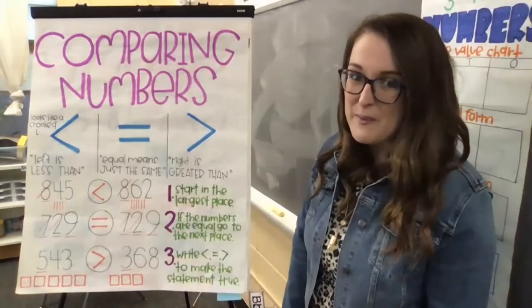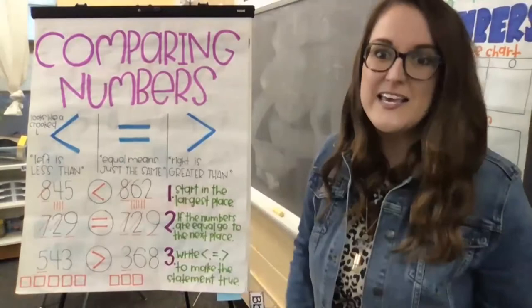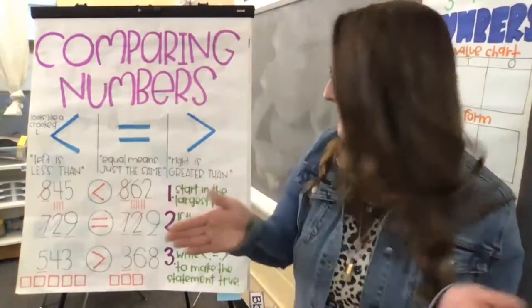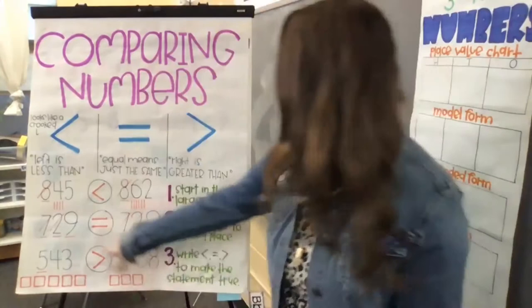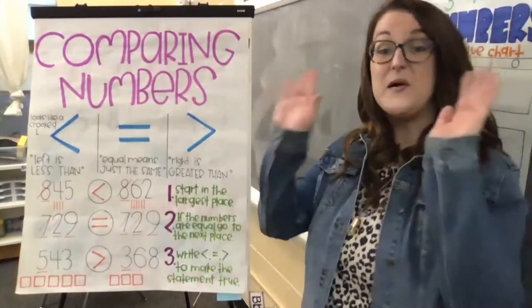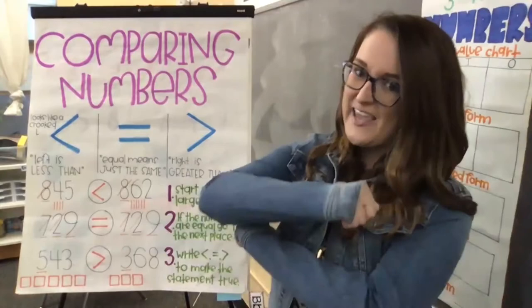All right, then we look at this number here, which some of you maybe right off the bat are looking at and say, I can tell those numbers are equal. And equal means just the same. But if you want to go through that same process, it works for this here as well. First things first, start in the largest place. So we look and we see in the hundreds, 7 and 7. Okay, so we go to the second step. If the numbers are equal, go to the next place. So then we hop to the next place and 2 and 2, those are the same as well. So again, you hop one more time to the ones place and we see 9 and 9. These numbers are the same and have the same value. So we put equal means just the same. So these two numbers and values are the same.